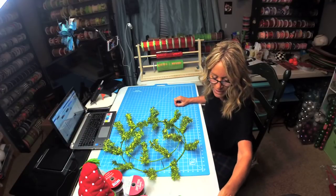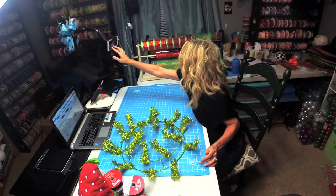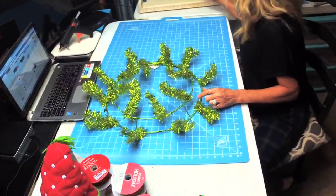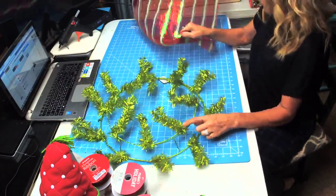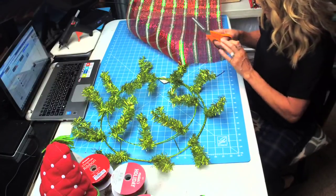All right, so I'm going to pan down so you guys can see better. I think that's good. All right, we're going to start our poofs. This mesh is so pretty. This mesh is from Hobby Lobby.